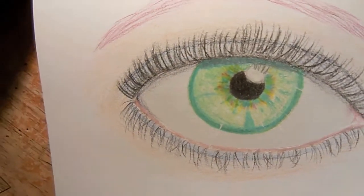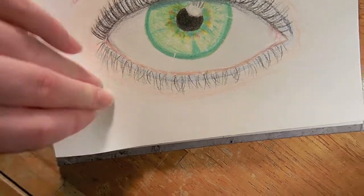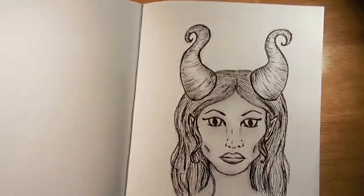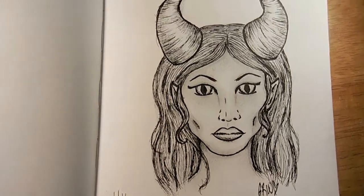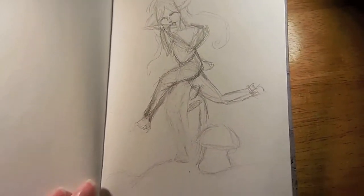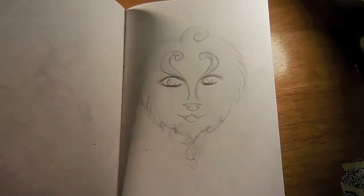This was me playing with Prismacolor colored pencils, soft core, just blending and testing out if I could draw some of those eyeballs like those people on Instagram are always drawing, where they're very detailed and very pretty. This was based off of Maleficent. I was watching the movie on the first day of Inktober and decided to draw it.